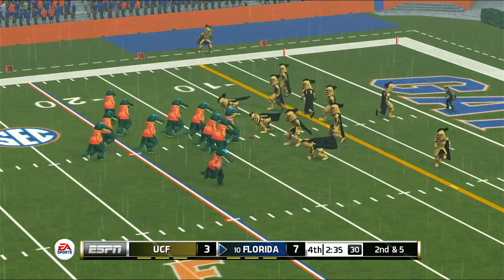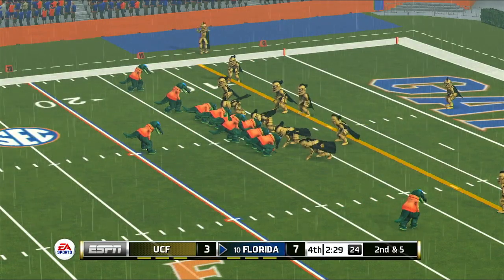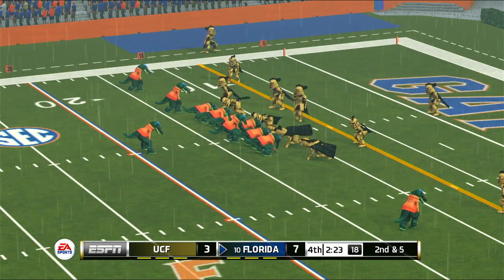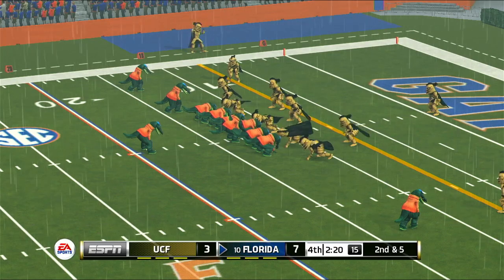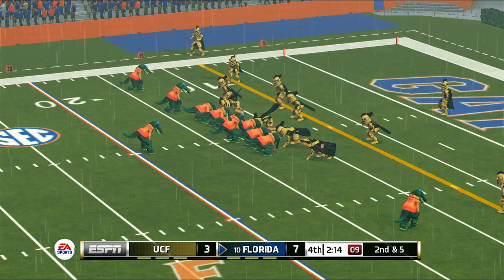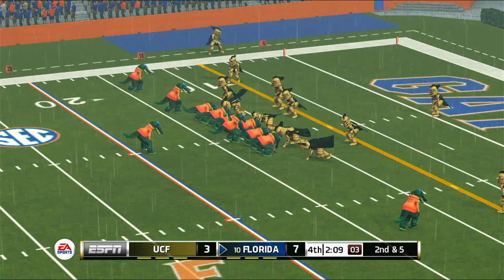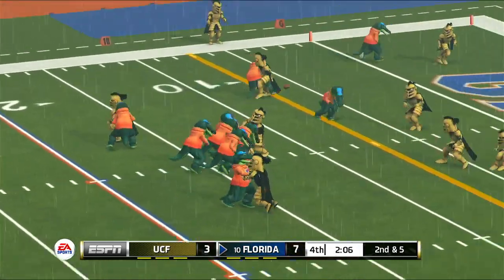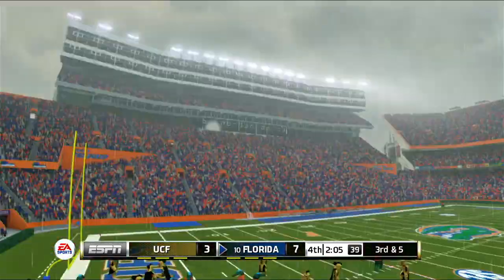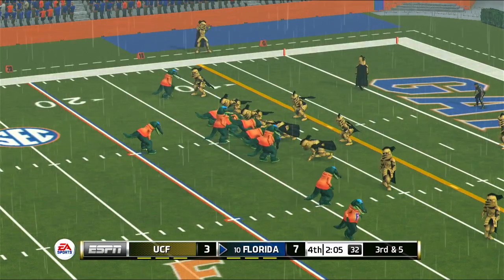From the 12-yard line, second down. 41's coming, 41's a mic. Ready, green 88, green 88. Throws it away. Here's the 12th play of the drive. Just over 2 minutes in the game.